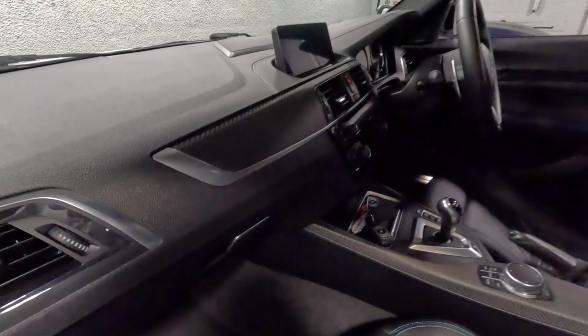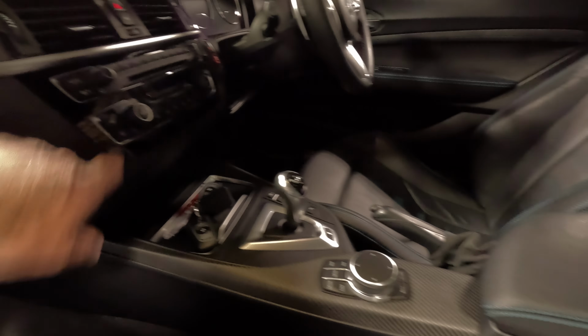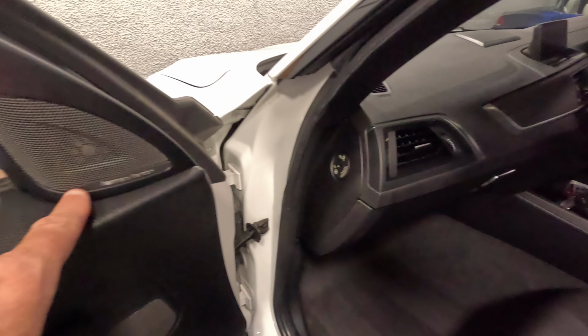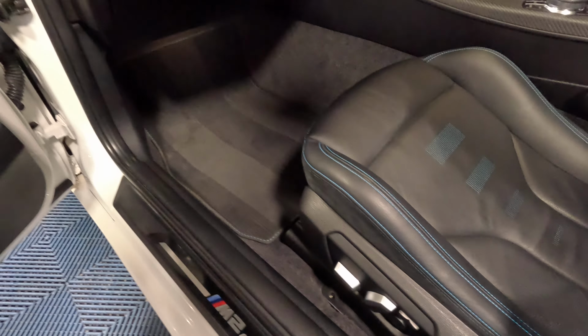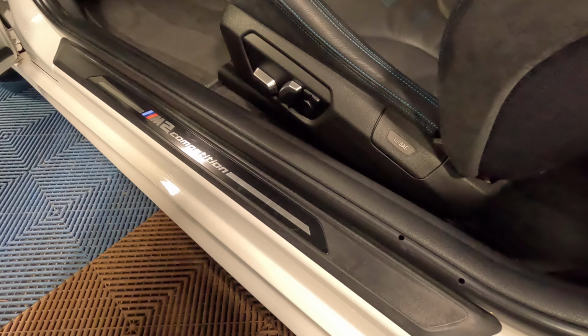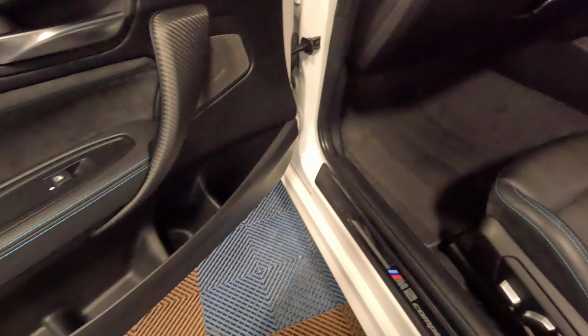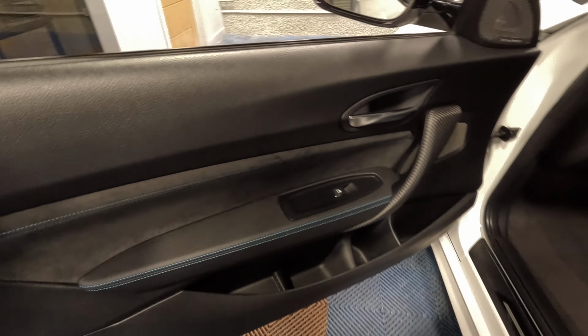Got carbon trim on the dash, carried over onto the centre console. This is all standard. What's not standard is we've got the heated seats, and we've also got Harman Kardon audio, as well as the electric seats with the lumbar adjustment. Factory carpet mats with the blue stitch, and the competition entry plates are all in good condition as well. The Alcantara is carried over on the door card, which lifts the cabin that little bit.